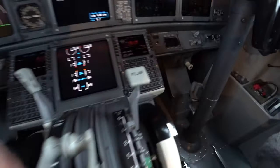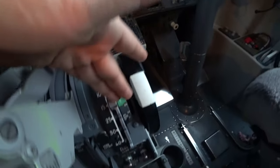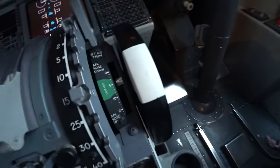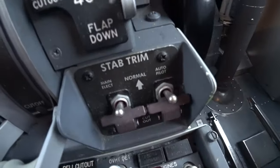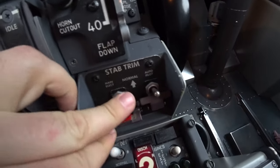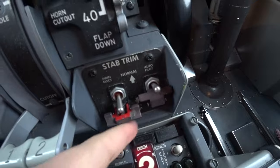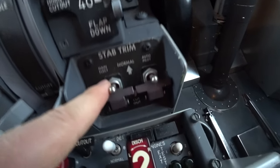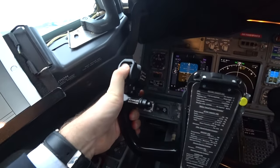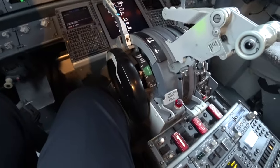Engine start lever is basically used to supply fuel to the combustion chamber in the engines, used for engine start. Flaps. As I said, we have many flap positions. This is the flap selector. And trim indication on this side, trim indication on this side. Stab trim cutout switches are located here. You put it in cutout and you cut out the input. For example, main electric trim would cut out and you cannot control the trim with the toggle switch anymore.